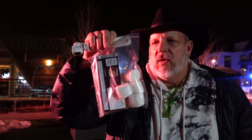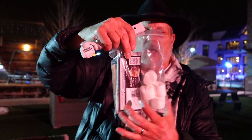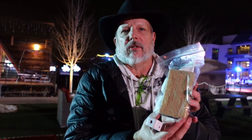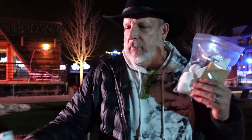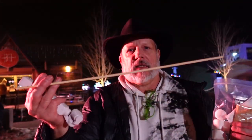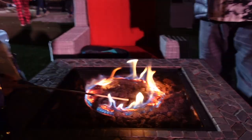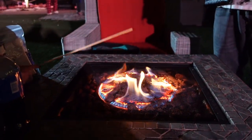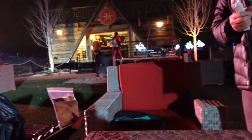We got s'mores kits. It's got four marshmallows, one Hershey bar, and two graham crackers. So it's enough for like two nice-sized s'mores. And they come with sticks. They give you the sticks, not light on fire. The sticks to put the marshmallows on. You put the marshmallow on the stick. Fire. And we have a fire pit. It would be hard to do without a fire. Yay, fire pit.